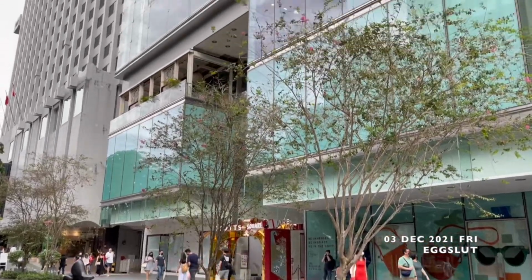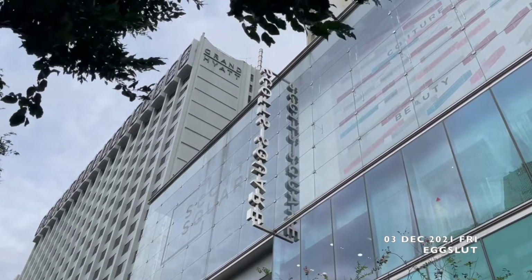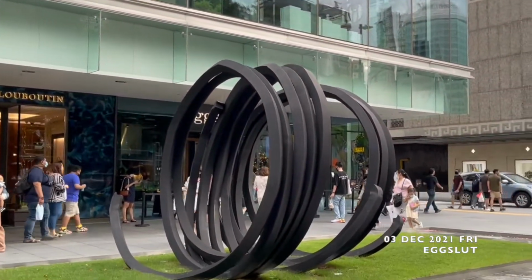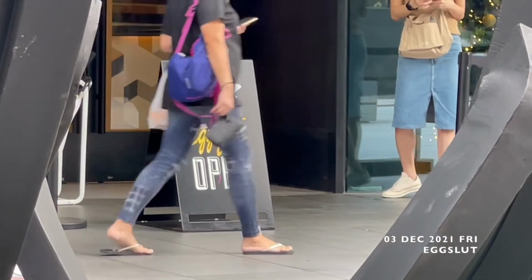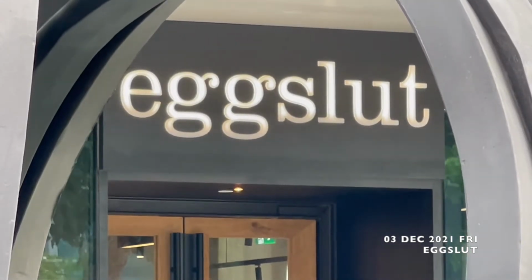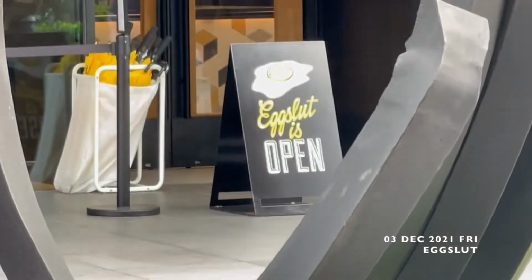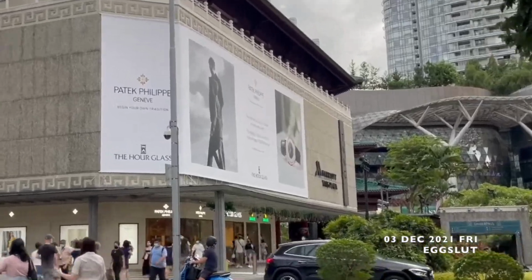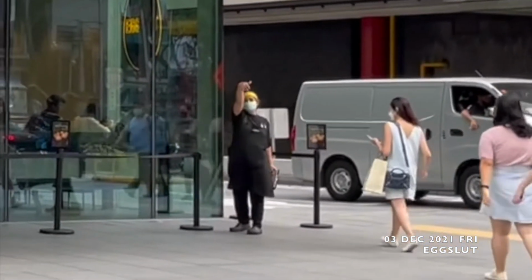While waiting for my turn, I have some time to look around at the surroundings. Do you already feel elevated by just looking at this piece of art? I'm just hungry and just want to eat my eggs and embrace being the slut that I already am. This is the Marriott Tang Plaza again and oh, someone's waving at me.